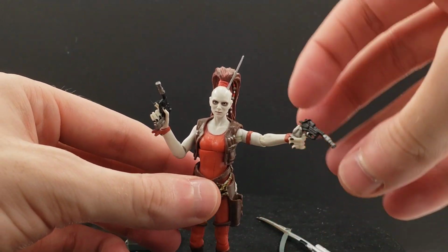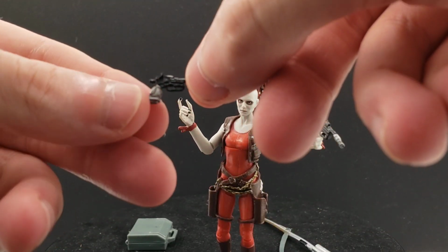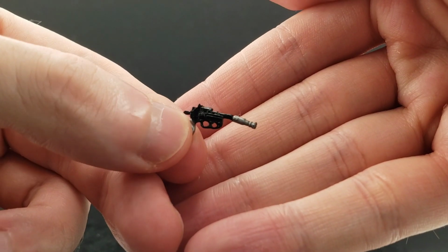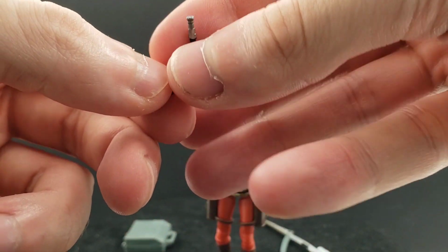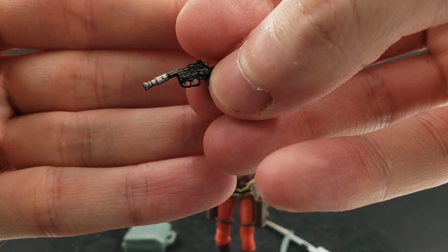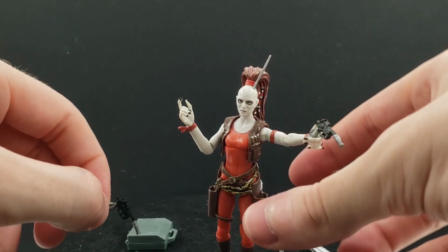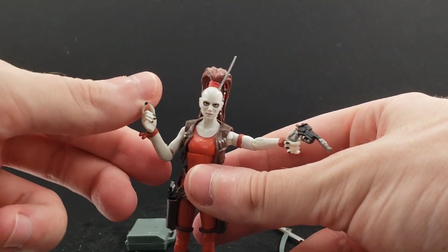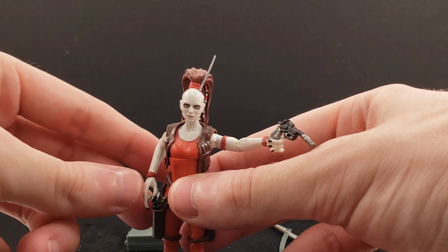In terms of her accessories, she has a lot of them. So she does have the two pistols here. Very interesting design. It has a trigger guard here for, I assume, two triggers almost, which is not a design I'm used to seeing. It does have some silver paint at the end of the pistol there, and some silver on the pistol grip. And it does fit securely in her holster. It's a nice fit. And you can get her in a drawing pose if you wanted to. Something like that.